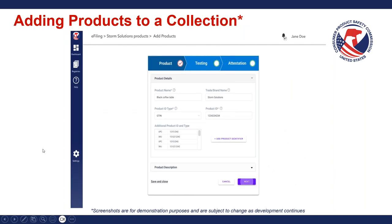To add a product in a collection, you see a user interface such as this, where you have three screens, and you would notice that these are the same fields that Will has mentioned before. So you provide information for the product. In this case, you would have to provide an ID, so you're able to identify the certificate, and then a product description.